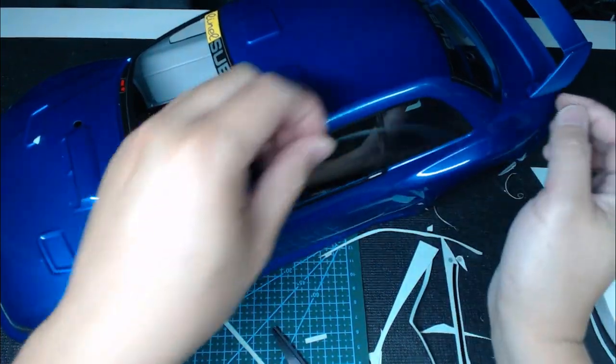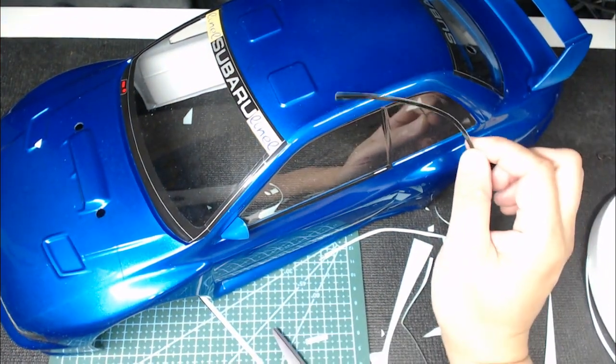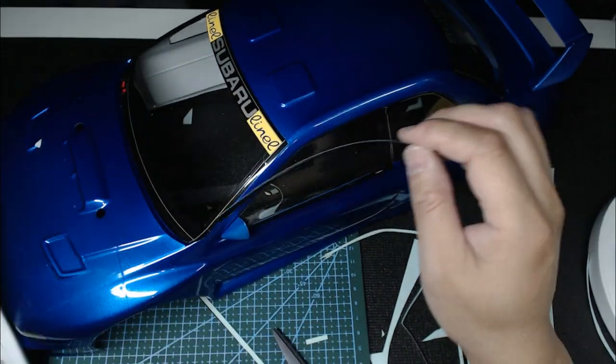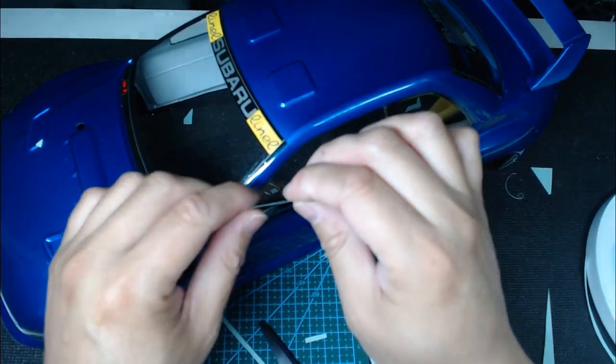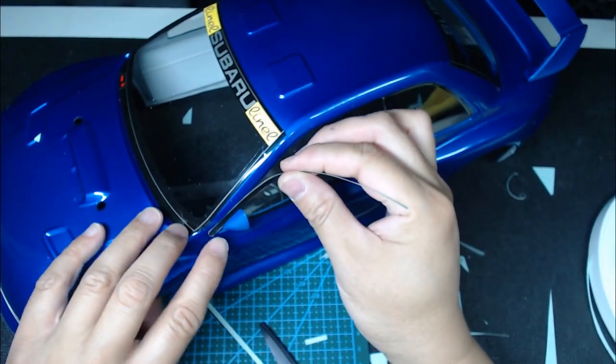So, oh, this way. Hold on. 14, 16. Oh, it starts from down here. Okay, that makes sense. I think it'll be easier to start down here.